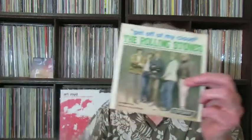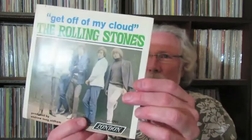I don't even know why I have this. It's an 80s reissue of Satisfaction US. Maybe there was supposed to be something about the mix. I don't really remember. Regular US edition of Get Off of My Cloud. And then here is Get Off of My Cloud from Spain.